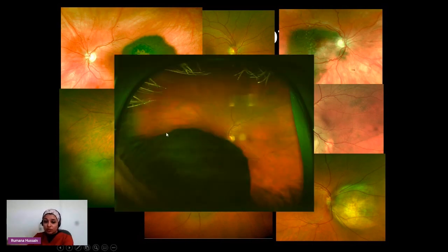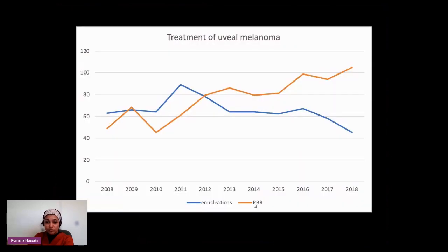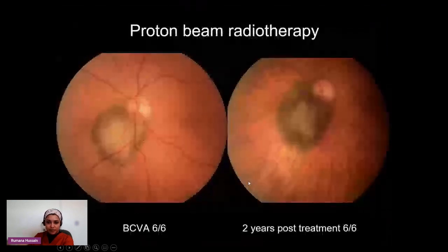And we're doing more and more bigger tumours with protons. With new drugs that are available, we're reducing the side effects of the radiotherapy. And so that's one of the reasons why our enucleation rate has gone down and our proton rate has gone up as we're treating bigger and bigger tumours.